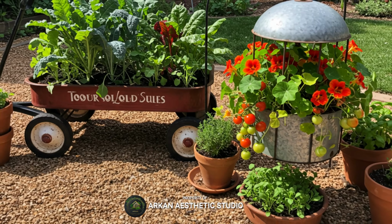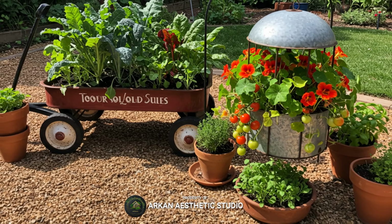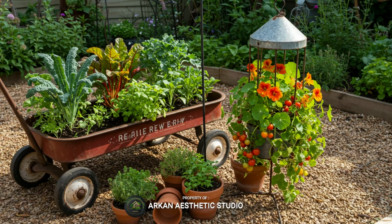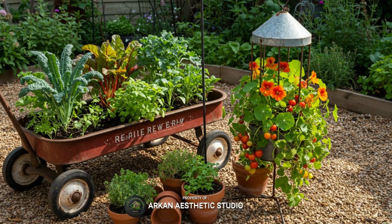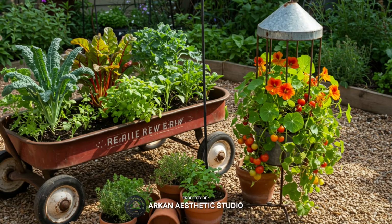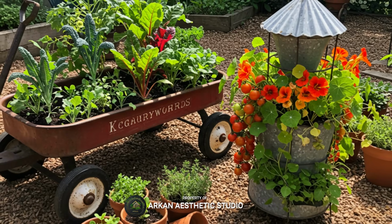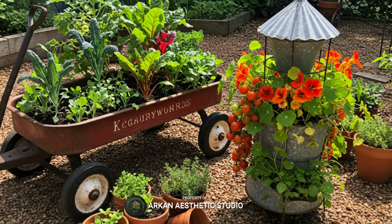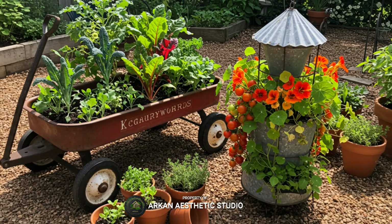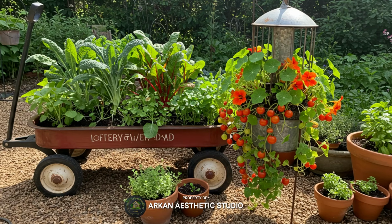All it takes is imagination, and perhaps a little courage to look at something old and see possibility. This garden doesn't shout. It doesn't try too hard. It simply exists, in all its charm and character, reminding us that beauty isn't about perfection. It's about intention, about knowing that with a bit of soil and sunlight, even the most unlikely objects can bloom.